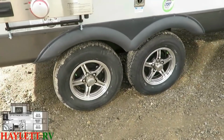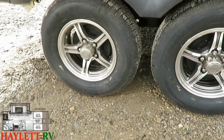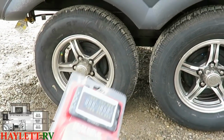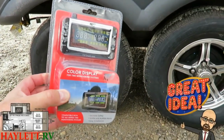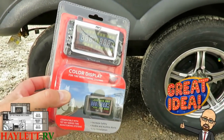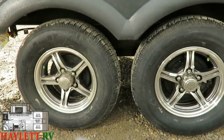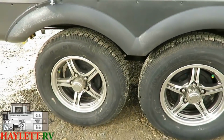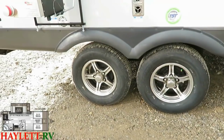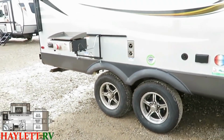And then finally, something that Rockwood is going standard on all their campers with is a built-in tire pressure monitoring system. Now, I've done a couple little features on this. It's really cool. I mean, this is an important aspect of camping. The two things that I feel like we're lacking in maintenance in this industry as far as users is always monitoring our tire pressures and checking our roof seals.